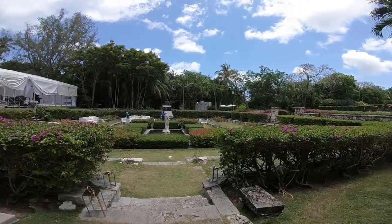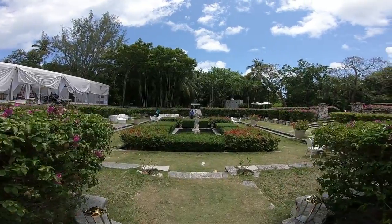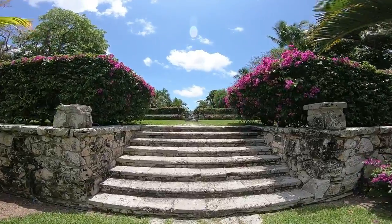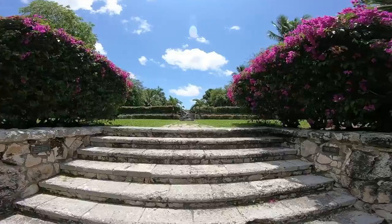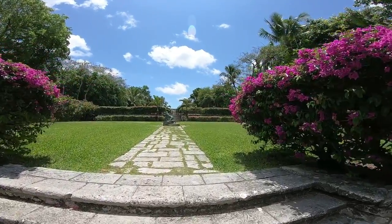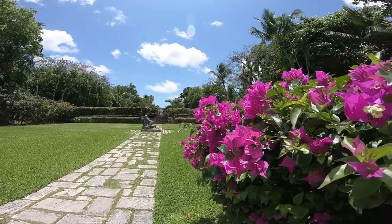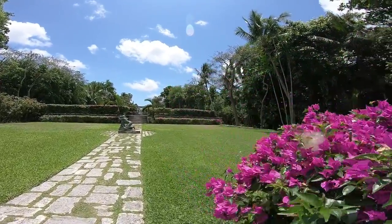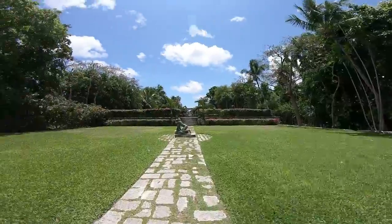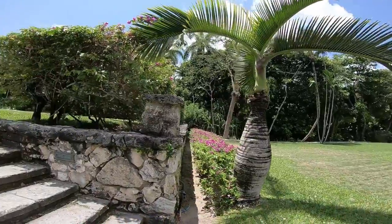Versailles Gardens is located on Paradise Island in the Bahamas. The garden overlooks Nassau Harbor. It is a lush, multi-terraced landscape set in a rectangular design, which is about 75 feet wide and about a quarter of a mile long.